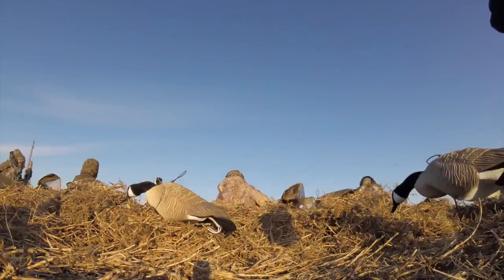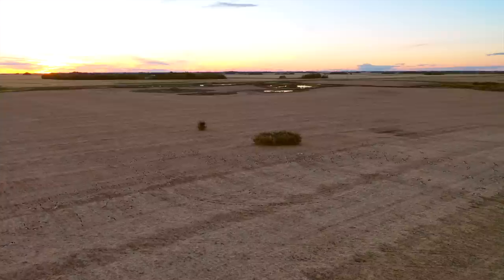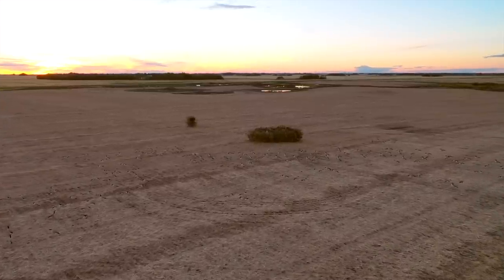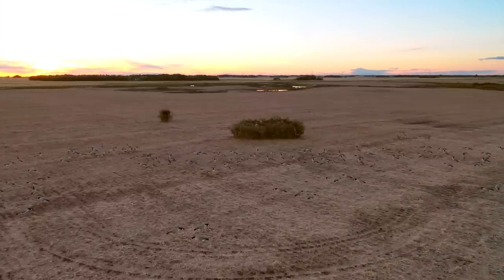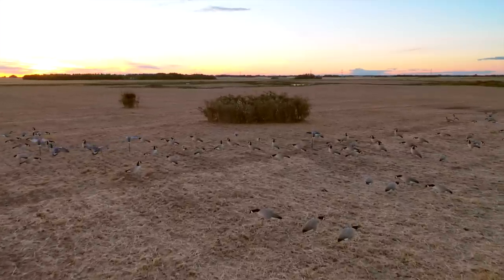The other setup that we use is out of the upright blinds. When we're hunting out of uprights, we're either shooting them straight on or off to the side. When we shoot them straight on, typically it's a little bit earlier in the season or when the birds haven't been pressured and confident that they'll approach the blind straight on.